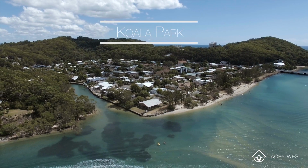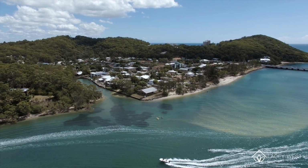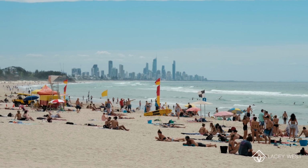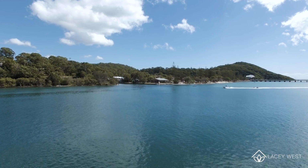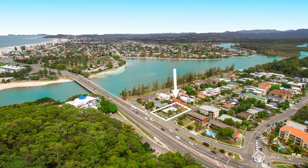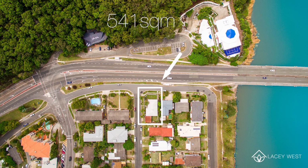It is no secret that Koala Park Estate is a property hotspot for owner-occupiers, developers and investors, featuring multiple investment and development opportunities. Burleigh Heads beaches, shops, cafes and restaurants are all within an easy walk from this desirable Koala Park location. This home, sitting on gold, with a medium density zoning on 541 square metres of prime developable land.